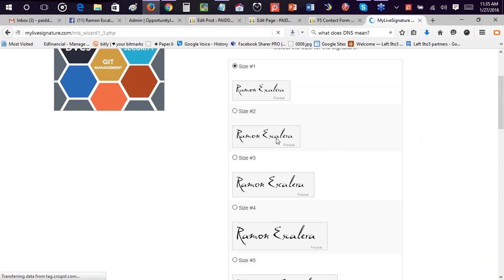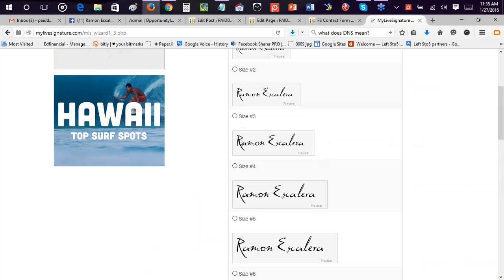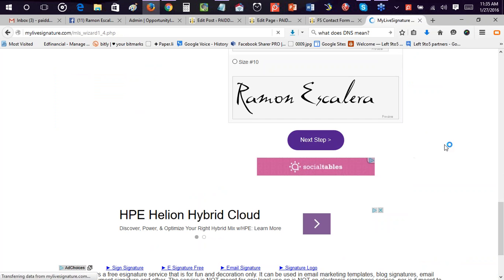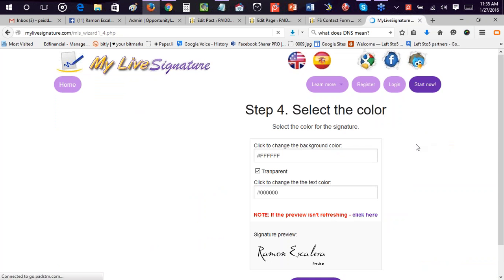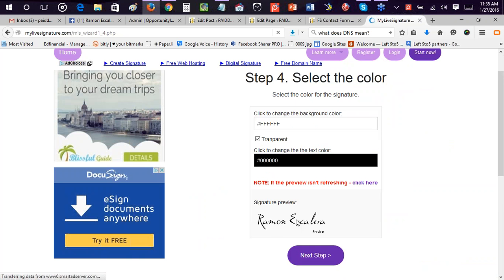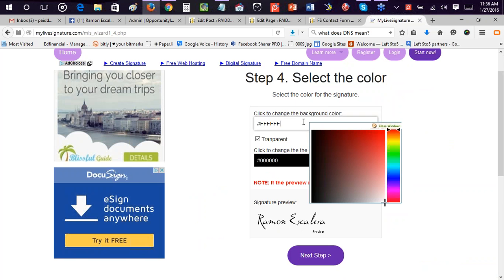What did that say? Select what? This is the size. I'm just going to select size 3. That's a good size. Now I'm going to go to the next step and change the color. I like blue. Any way I can change this color to blue? This is only the background. Yeah, we don't want the background.